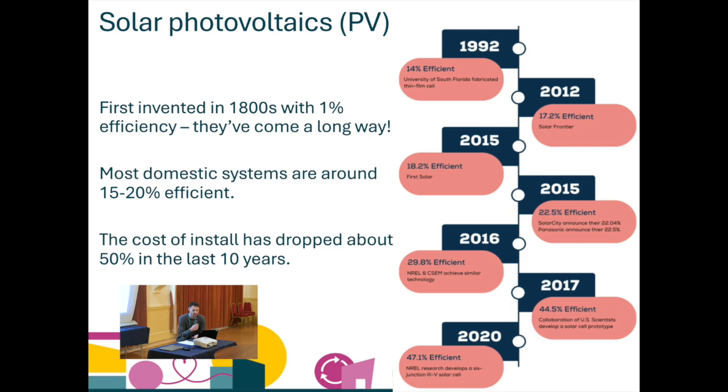So solar PV, believe it or not, was first invented in the 1800s with very poor efficiency. Here's a little timeline of a more recent period. About 14% efficient in 1992, coming up to around 22.5% in 2015. There was a big jump around there, 2016.